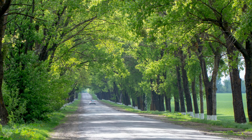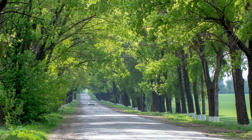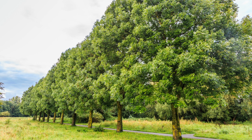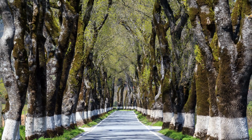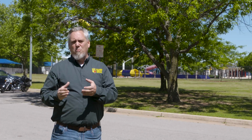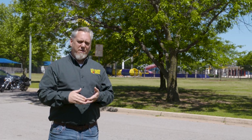So many communities throughout the eastern part of the country especially have lined their streets with ash trees historically. In the 40s and 50s, they planted a whole lot of ash. They make this great canopy cover over the streets, gives you that tunnel effect. Kind of like we did here in Oklahoma with American elm many years ago.